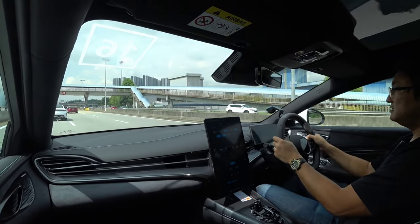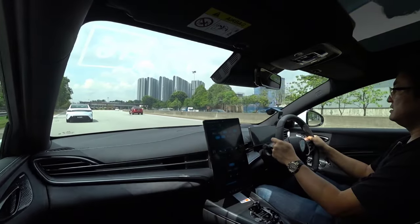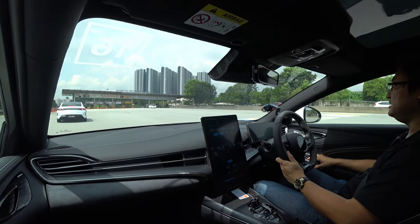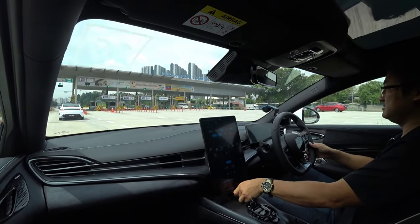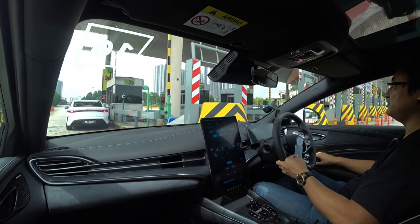How does it steer? Bit of a delay. But I like it. I like the ride quality. I like the ride quality. So comfortable.